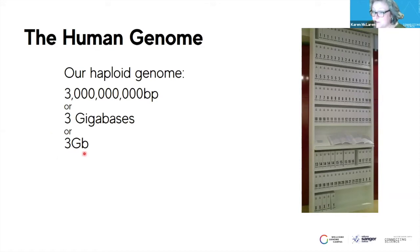The nematode worm actually was 100 megabases in size, so much smaller, but obviously with lots of genes. The image that you see here, if you could get to and access the Wellcome Collection down in Euston Road, there was actually a printout of the entire human genome, and it fills a bookcase floor to ceiling, just giving us a bit of a sense of scale about how much information is actually there.